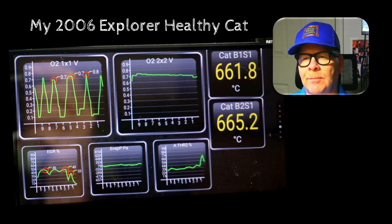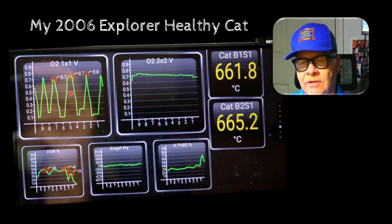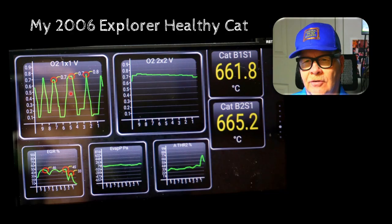And this was my Explorer, which I recently sold to my son. I bought a new 2025 Ranger. But this is basically the one behind catalyst number 2. Bank 1 is going to be where cylinder number 1 is. Bank 2 is going to be where cylinder number 2 is.